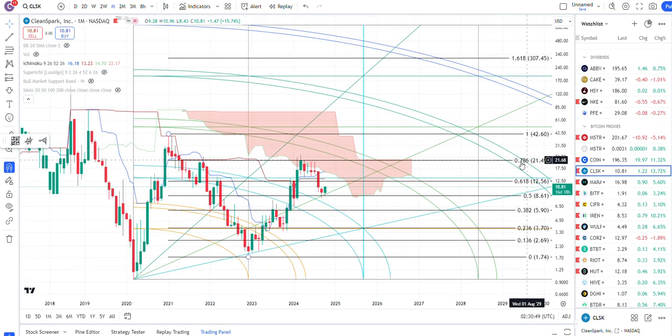If you're able to break above the 21 here, I do think some of the higher arcs up here, like triple digits, is possible for CleanSpark. Even up here, like 200, I think is possible too. Do I think it's going to hit 300? I doubt it. But I do want to see it break above the 0.786. If it's able to break above the 0.786, then you're getting to this arc over here. Triple digit CleanSpark either ends at 100 or 200, right?